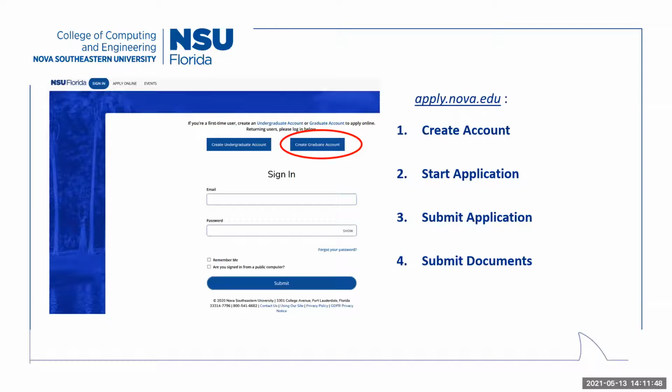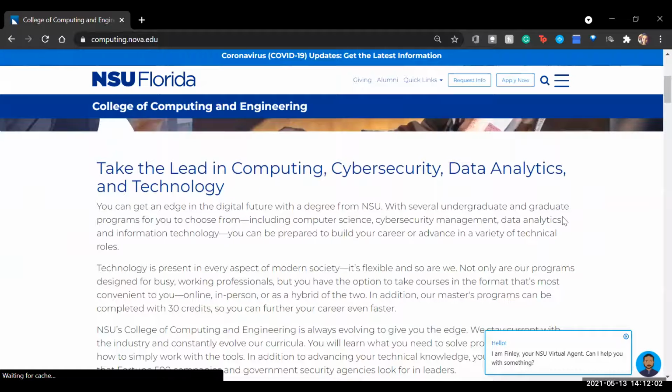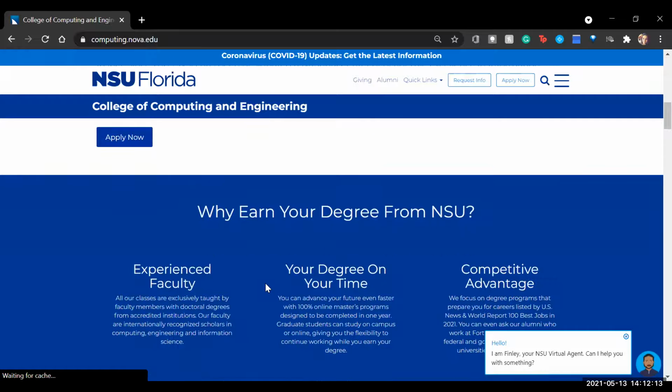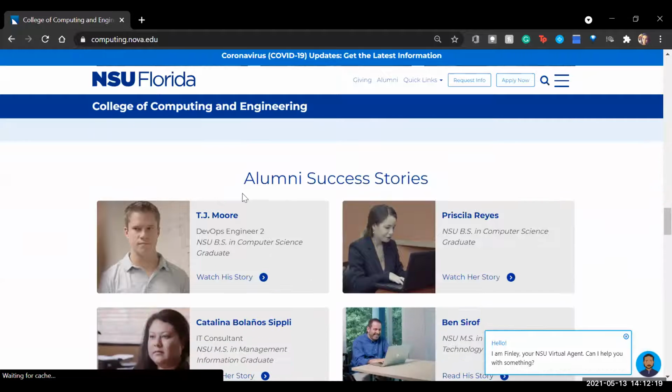Now, let me show you our website and how to get around. The front page of our website has been recently updated, so everything is really easy to use and see. You get to see some of the organizations that we're a part of, and right here you can apply online. And my favorite part that I love to point out are the alumni success stories, because I think it provides nice inspiration as to what you can look forward to in the years ahead.